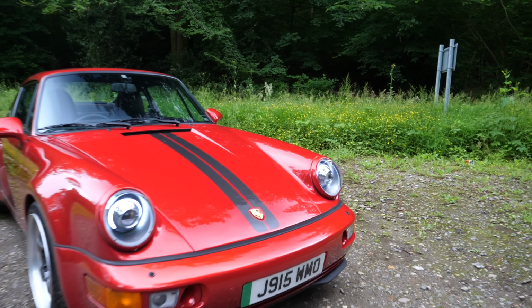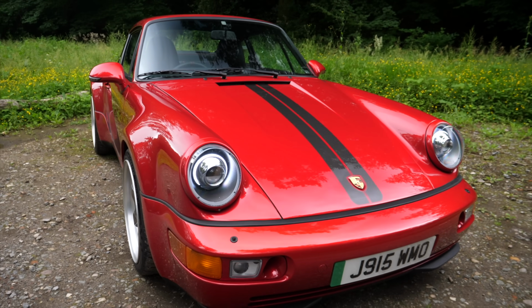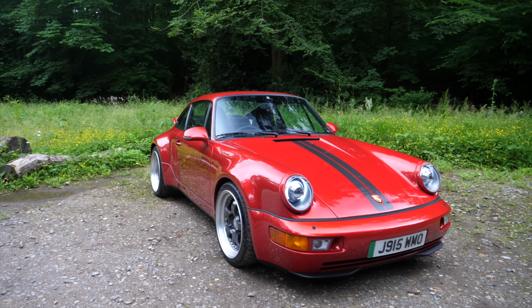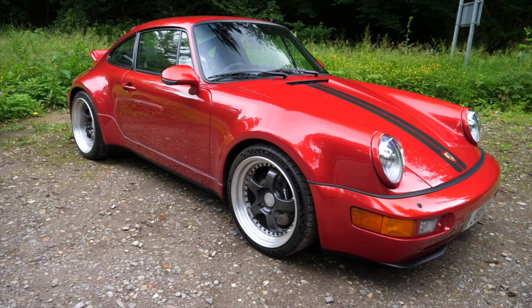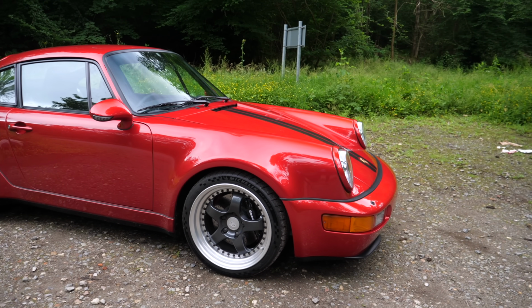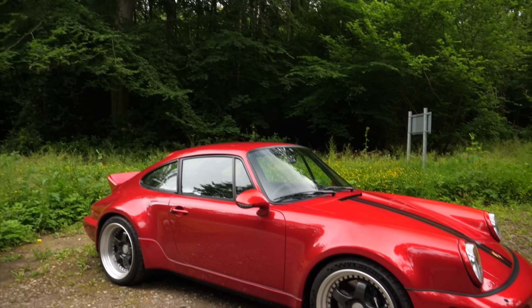You can see here some of the exposed carbon fibre from that new carbon fibre front bonnet. I really like these headlights for some reason, but because this is the wide body variant of the 964, it just has such presence, such a squat at the rear, and it sits so nicely on these big old wheels, which I have to say are running super aggressive Cup 2 Michelin tyres. So I really hope it's not going to rain at any point today, because I'm not getting very far.